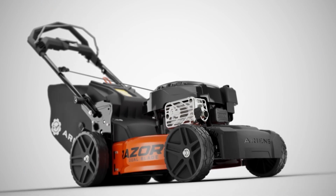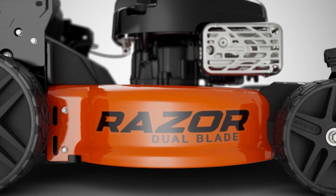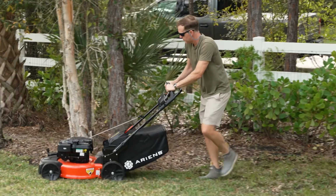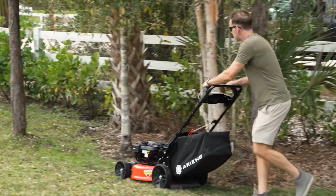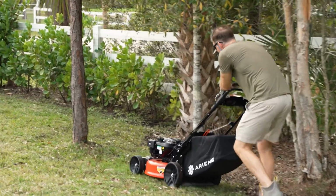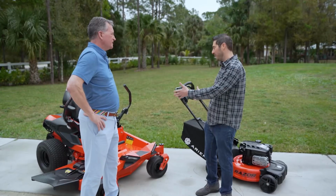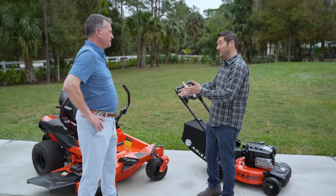And then our Razor mower is a 21-inch mower. It's a traditional walk-behind lawnmower for a smaller property, or cleaning up after the zero turn has gone around all the trees and all the debris, and just cleaning up the area when you're finished with your riding mower. So they can complement each other if I'm hearing you, or you may just need one or the other.